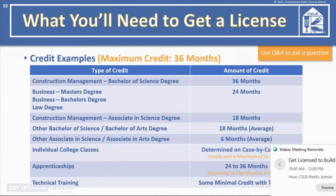An associate's in science degree in construction management will get you 18 months credit. And a bachelor's degree in some other major will get you an average of 18 months credit. An associate degree in a major besides construction management will get you an average of 6 months credit. Credit for all individual college classes are given on a case-by-case basis, usually with a maximum of 6 months credit.